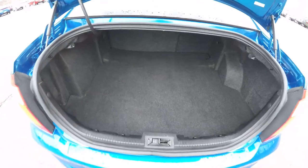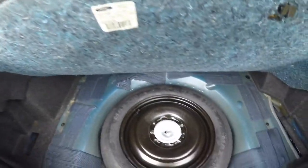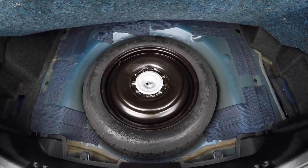Alright, taking a look at the luggage area, very nice and spacious. You have your levers here on either side to fold down your seat backs. Temporary spare tire with jack and tools underneath the floor mat.